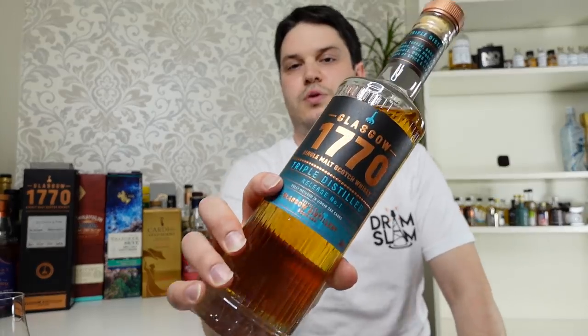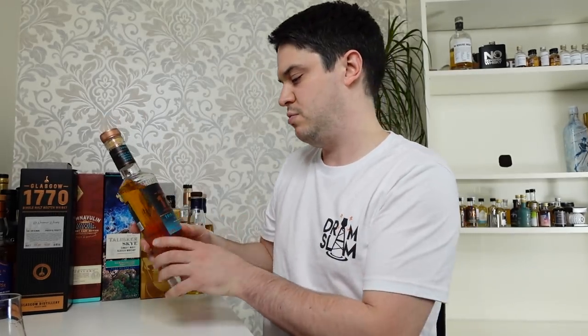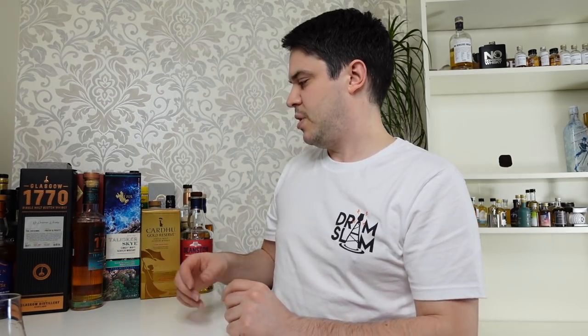So next we've got the Triple Distilled. This is release number one. Didn't vibe off of this. As you can see, haven't touched it much since. But they assure me that the latest release is a bit different because this was exclusively virgin oak matured, whereas the others were not. But I'll check that out. I've actually got a tasting coming up for that as well.